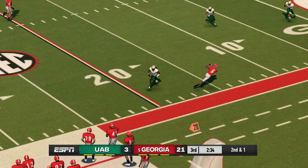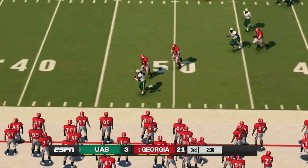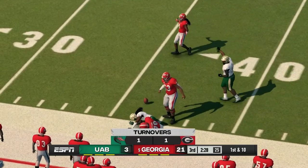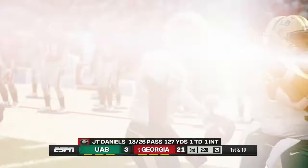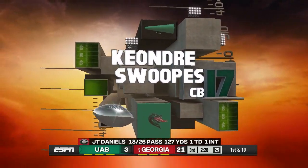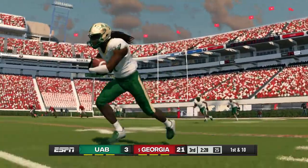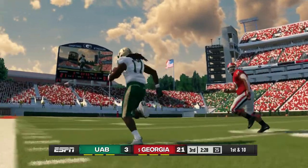Looking right. Intercepted. And they'll return this one all the way. Number 17 makes the interception. A well-timed interception there. Well, they're still down by a couple of scores, but the turnover certainly helps their chances. If they score on this drive, they're right back in the game.